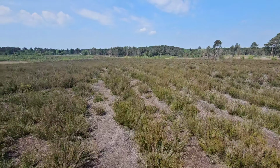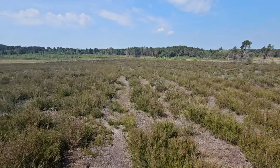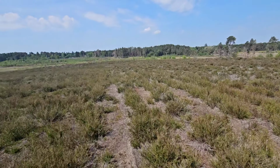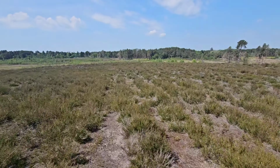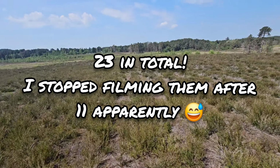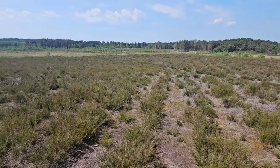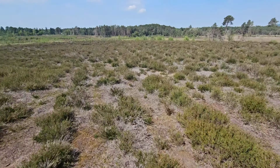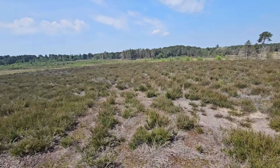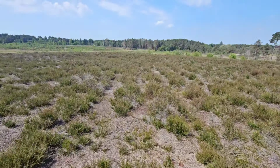Common lizards is a tick, a tick, a tick, and another tick, and I don't even know how many we found. Probably 20, if not more. But it was sick, and I will definitely be coming back here again because I like looking at the lizards, and it's bloody lovely out. So yeah, we'll keep going, and I'll update you as and when there's an update. But bloody lovely.